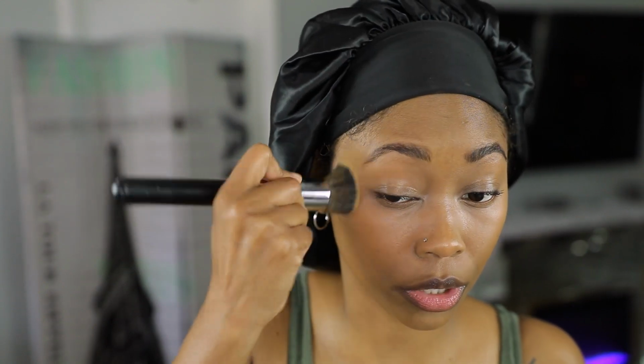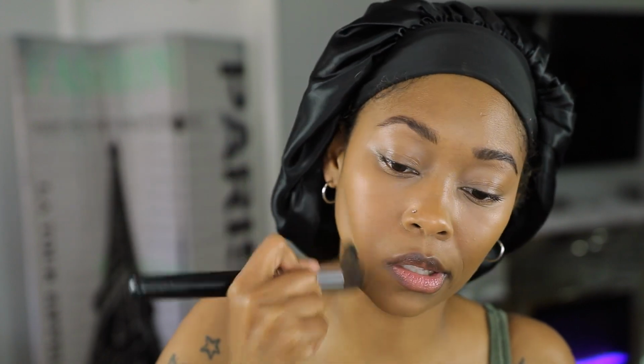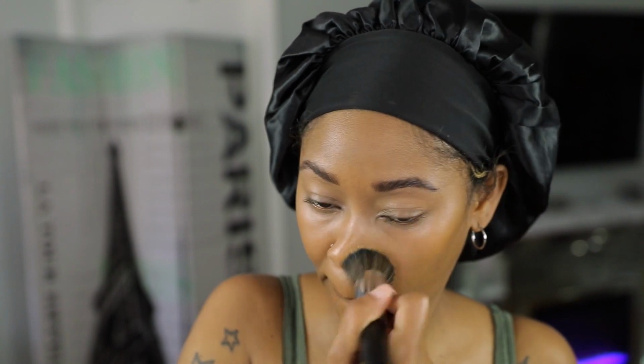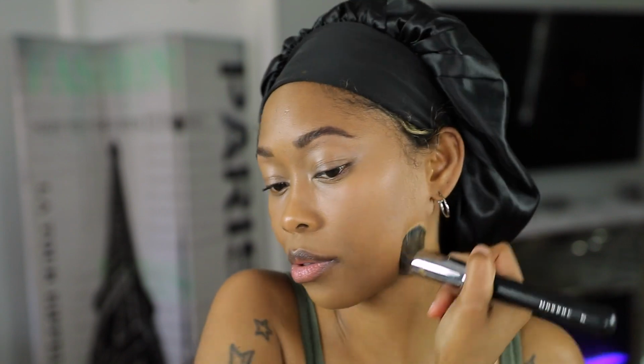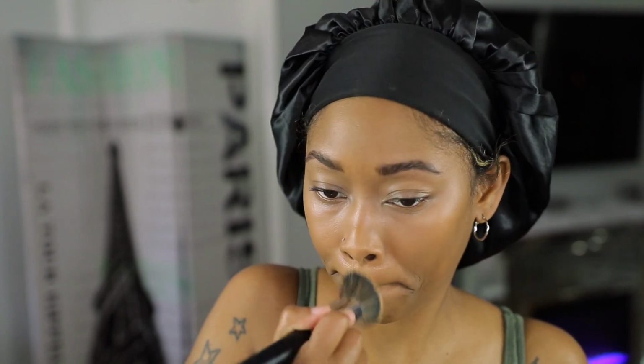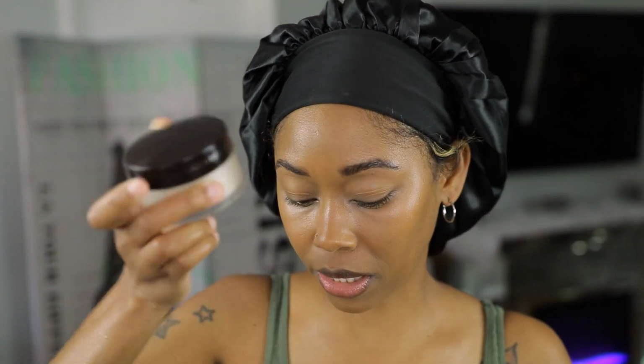I just need to make sure everything is blended together with my foundation. So going back in with that big brush. So yeah, I forgot that I needed my translucent powder. So yeah, go ahead and take my little cute fluffy applicator.